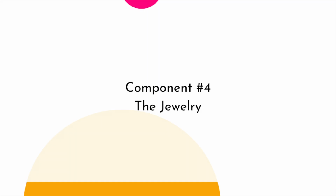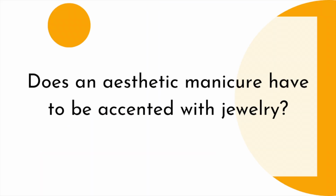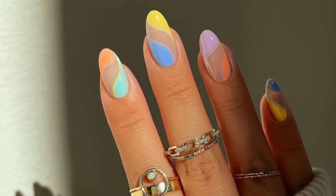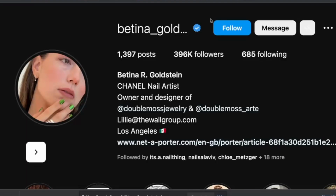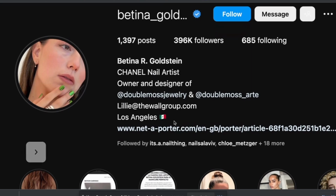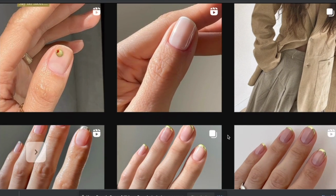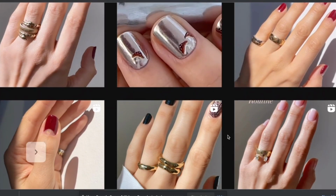Component number 4, the jewelry. Does an aesthetic manicure have to be accented with jewelry? Absolutely. I think jewelry is a non-negotiable for an aesthetic manicure. It's like the final touch. In fact, celebrity manicurist Bettina Goldstein actually created her own jewelry line and now her own set of elegant nail tools, which include a nail art palette and brushes.